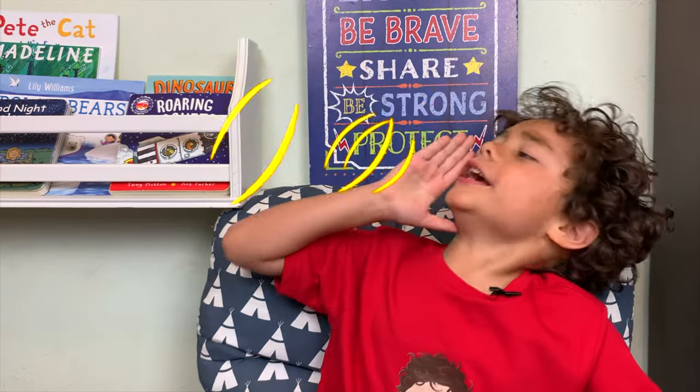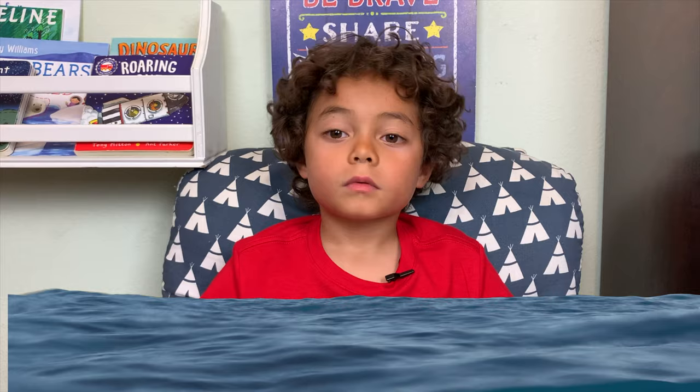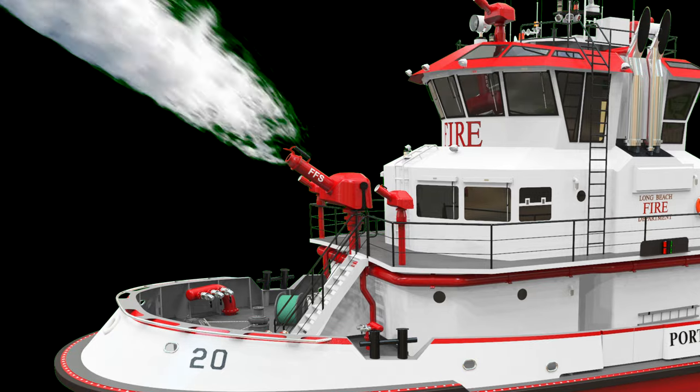Wait! What if the fire is not on land, but water? Bring in the fire boats! Fire boats pump water directly from under them. The endless water supply from the ocean or lake is shot up from the really powerful water cannon.